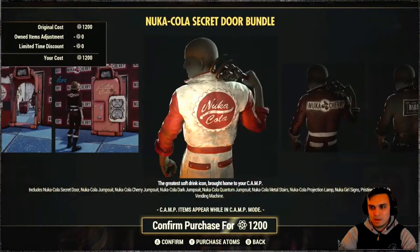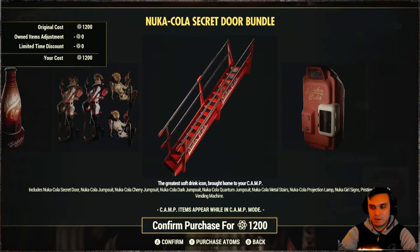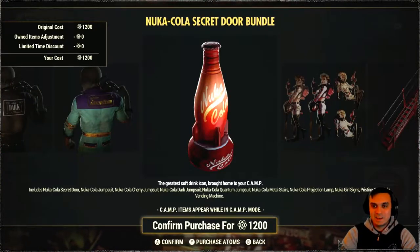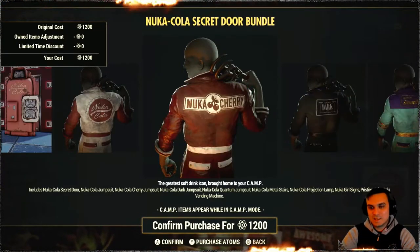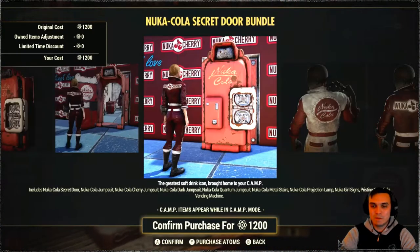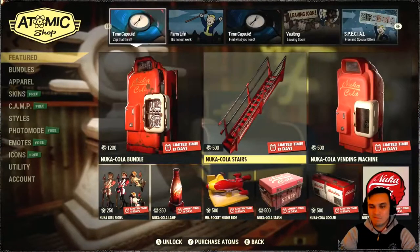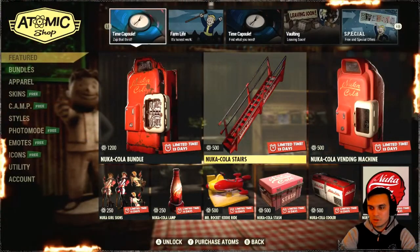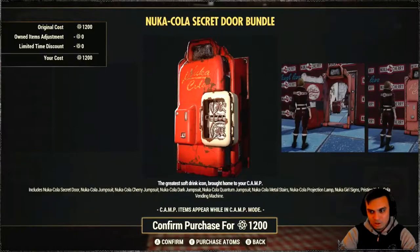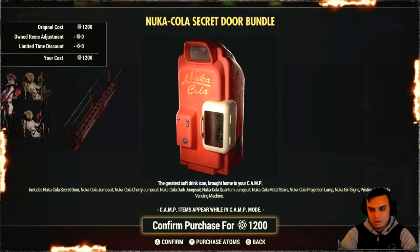Everything else, well, the stairs are okay, a different style than the old one. The lamp and the outfits that go with it come in many different styles, but they're all the same, just a different logo. This is the stair we just looked at. The Nuka-Cola vending machine is also included in this one.